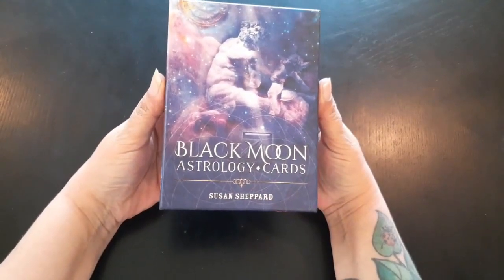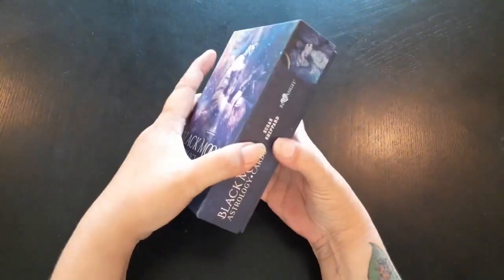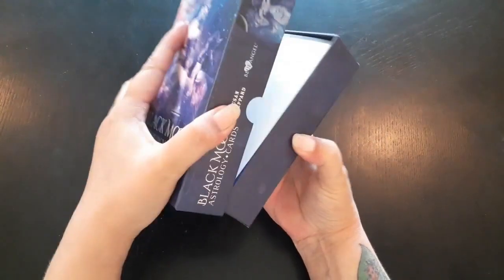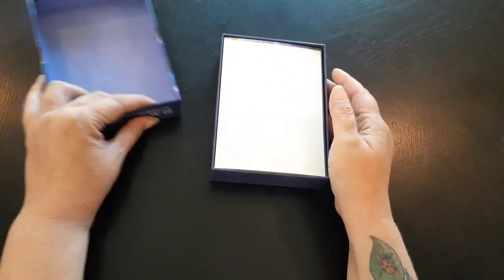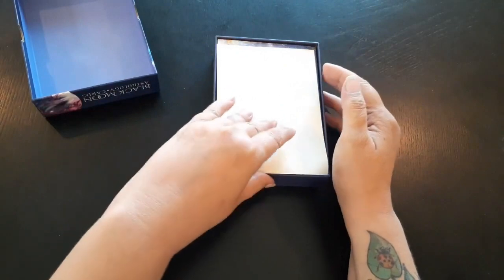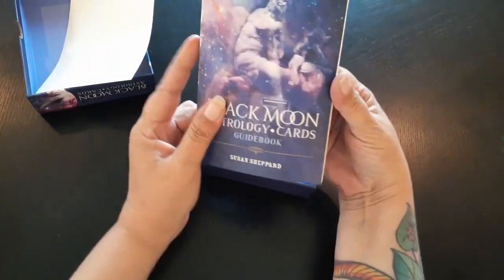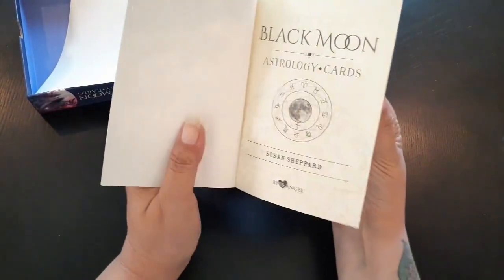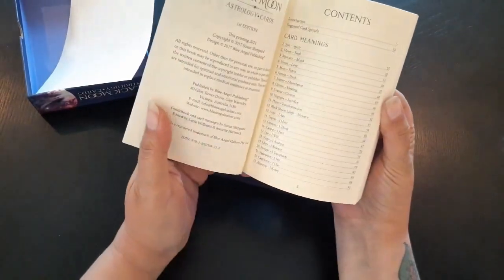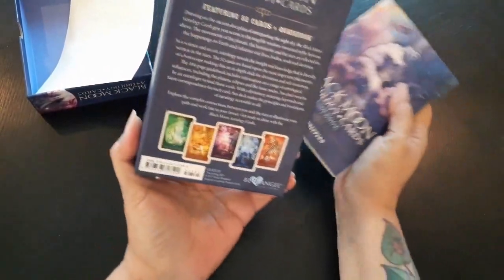Okay, so Black Moon Astrology cards. Let's open her up and see what's going on here. 52 cards. Ooh, nice purple color. Lovely lavender. And we have this lovely guidebook. Let me read the back.